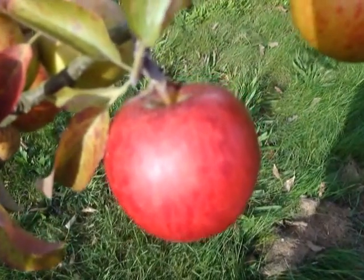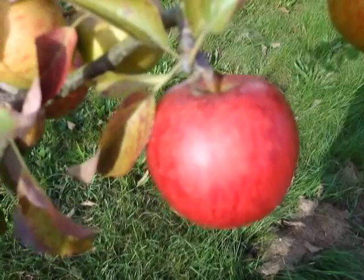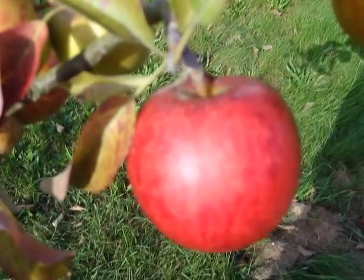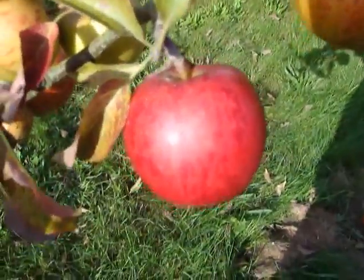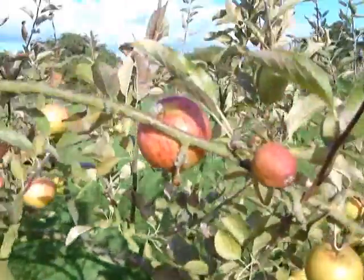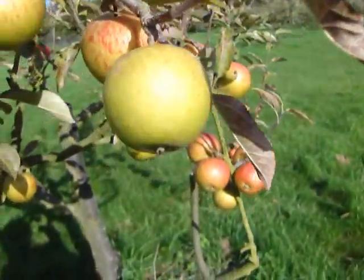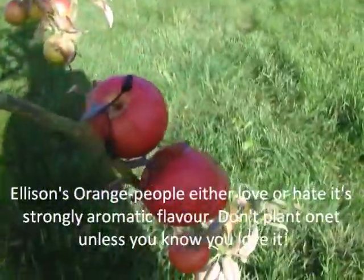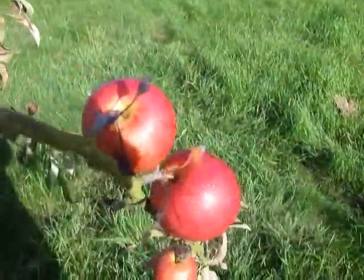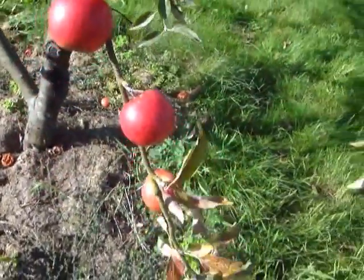And once it's fully ripe, it's got quite a strong flavour of aniseed. In fact, if you taste a really ripe Cox's Orange Pippin, one of the flavour compounds in it is aniseed, but it's really nicely balanced. In this it's a little unbalanced, and truth to be told, we've reduced the number of this variety that we have, and I don't think I could recommend it unless you've tried and tasted it. If you've tasted Ellison's Orange and you like it, then by all means plant some.